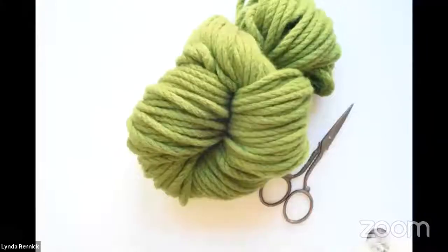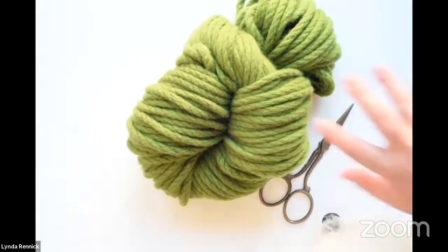And we're going to turn a skein into a ball. So I've got this one here. I'm just going to flip my camera around so you can see my hands, and we will go through doing that. Let's go. Okie dokie. There we go.